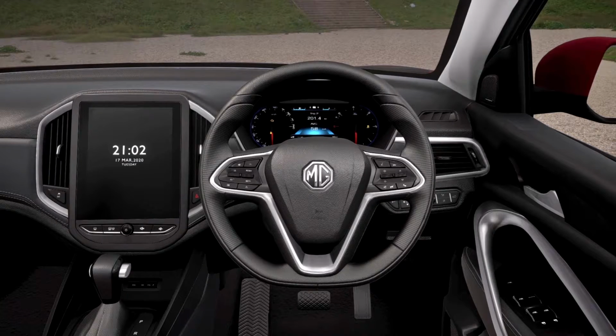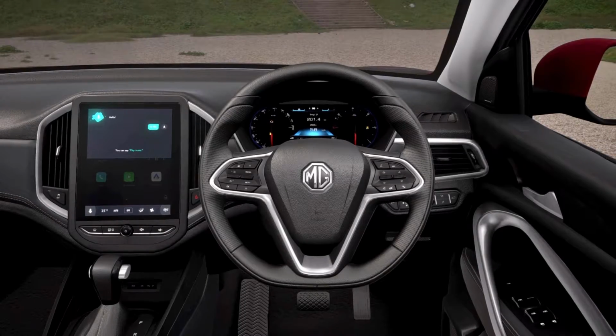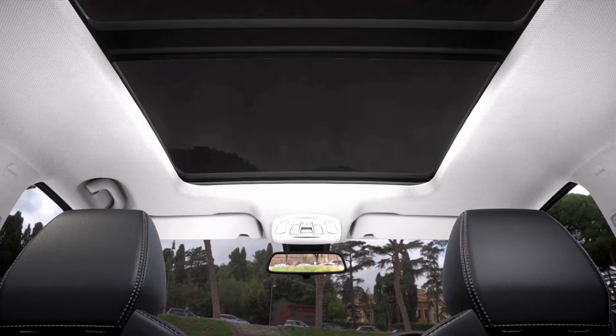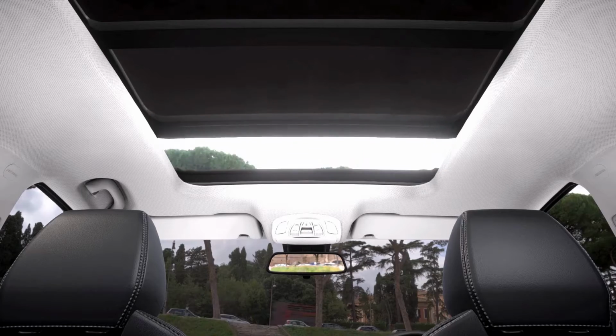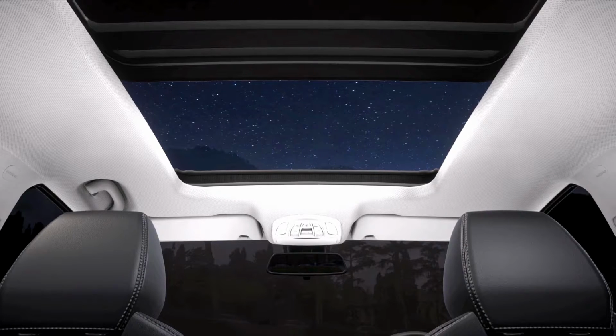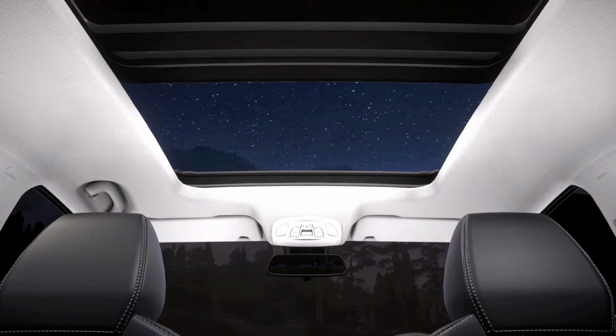Just say, "Hello MG." Pause for the Hector's reaction, and then please say, "Open sunroof." Imagine you're driving with your loved ones on a cool morning or at night with the sky full of stars, and the sunroof opens up on your command. Their expressions would be priceless.